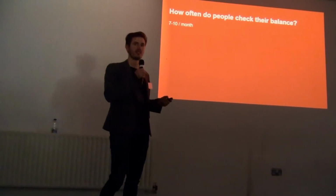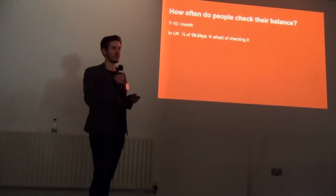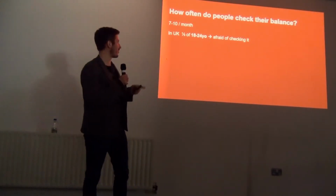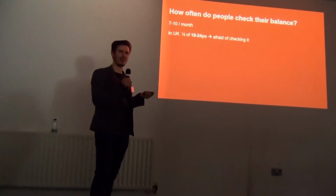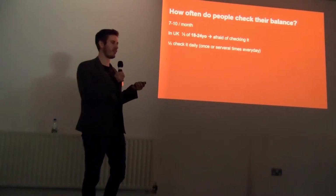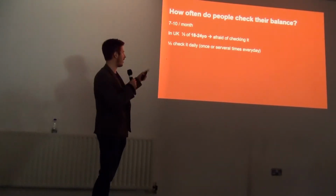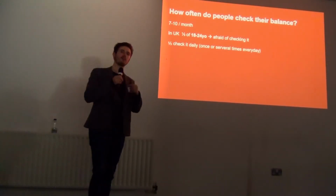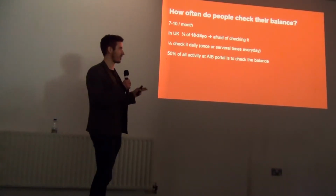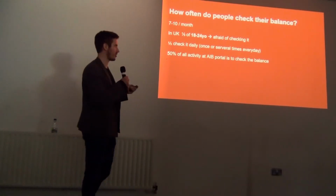The average that we found is around 7 to 10 times per month, so a couple of times a week. Another study from The Guardian was saying that some students are actually afraid of checking it, and therefore they go unnecessarily into debt. That's something you could avoid if you have the proper system of notifications. And still, one fifth of the people check it daily. I think it counted last year on that one anyway. And 50% of the activity is still checking the balance in an app, so it's still one of the main use cases when you check portals.